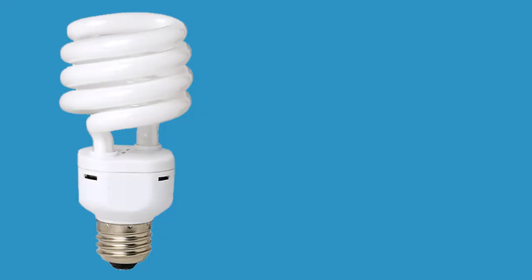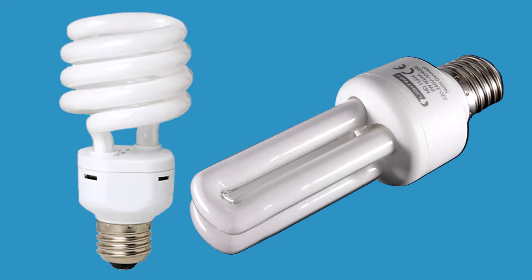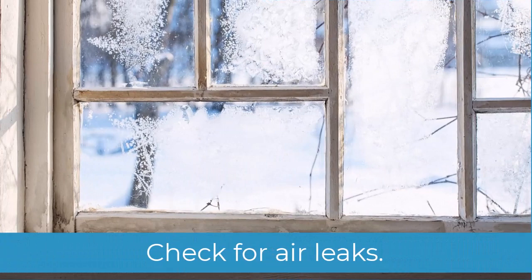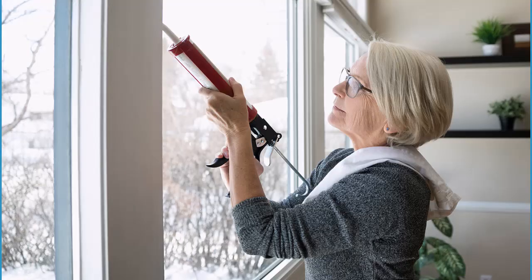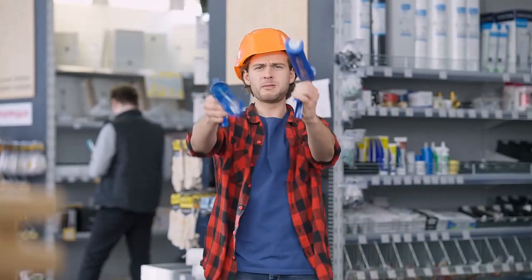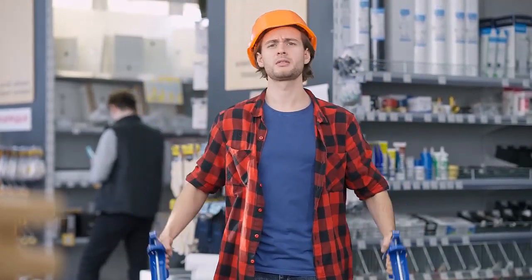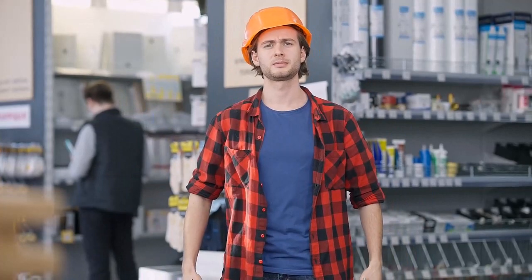These unique bulbs can run up to 10,000 hours on just $10 worth of electricity. If there's small gaps around the window frames, this is going to drive your heating bills up. Caulking windows is one of the most cost-effective ways to cut down on heating costs. Different kinds of inexpensive caulking can be used to seal where the airflow is running. Be sure to get a caulking that doesn't emit toxic fumes.